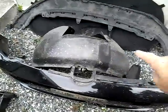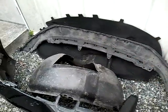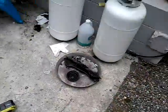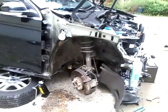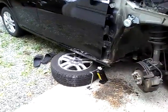That's going to be reused, the wheel well. That lower lip can be reused. It's a part of the hood that's not going to be reused or replaced. Tray full of bolts. So yeah, it's all taken apart up on a jack, tire under for safety.